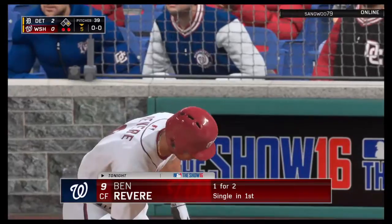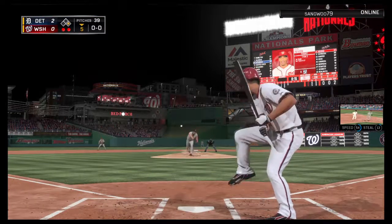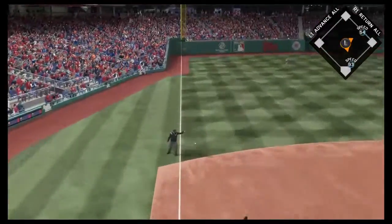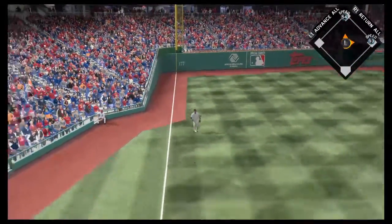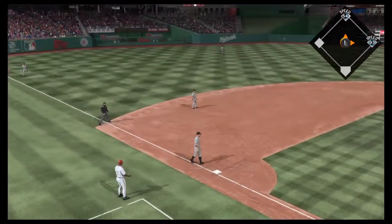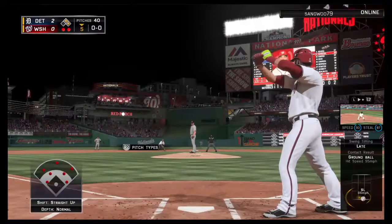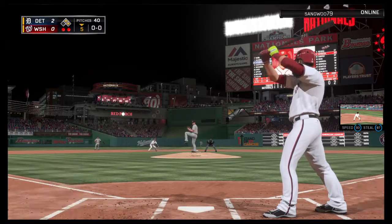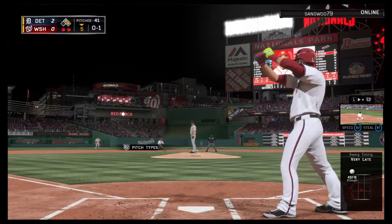Ben Revere will dig in now. A single and a fly out for him in 2 trips thus far. And you know, I think he's had a good approach in each of his first 2 at-bats. He seems to be seeing the ball well and putting some decent swings on it. Danny Espinosa digs in, and we'll see what he can do here with 2 on and 2 out here in the 5th. Way behind that pitch, it's 0-1.